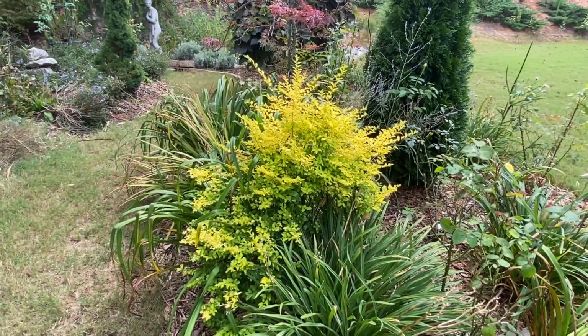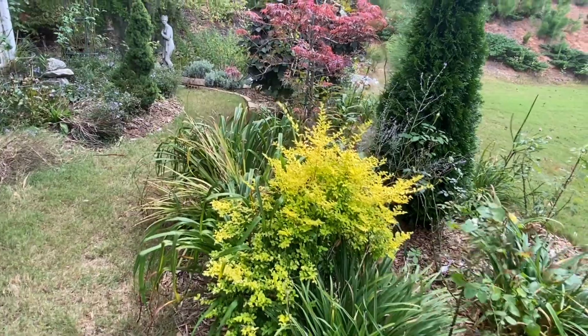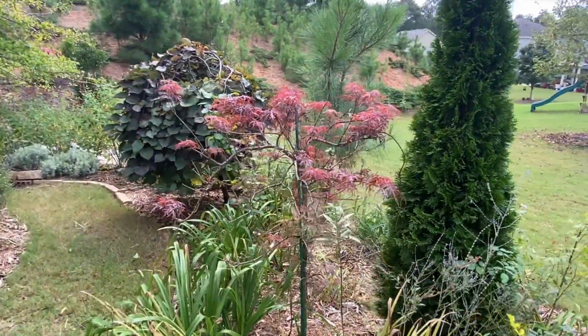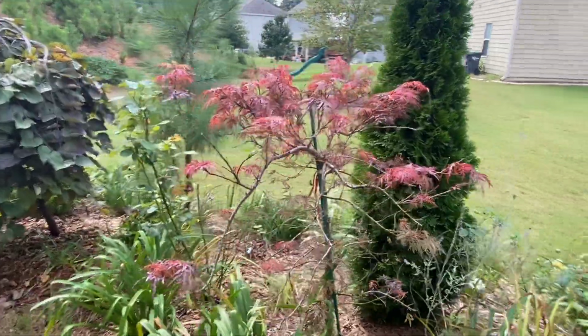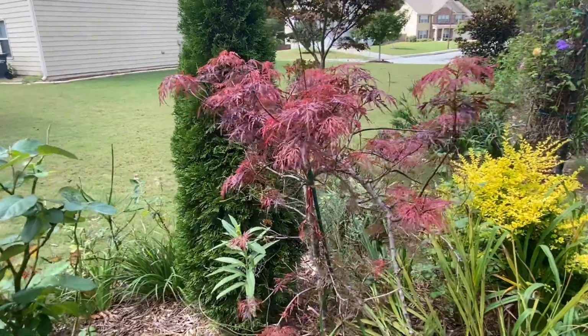Sunshine Ligustrum, giving us some yellow color on this side, and then Red Dragon Japanese Maple. Red Dragon Japanese Maple, starting to change color, starting to get deeper red, which only will get deeper as fall progresses.